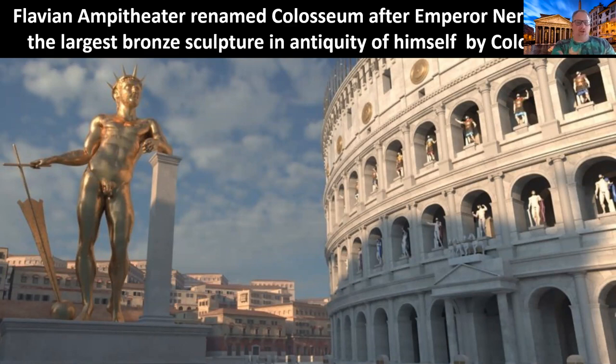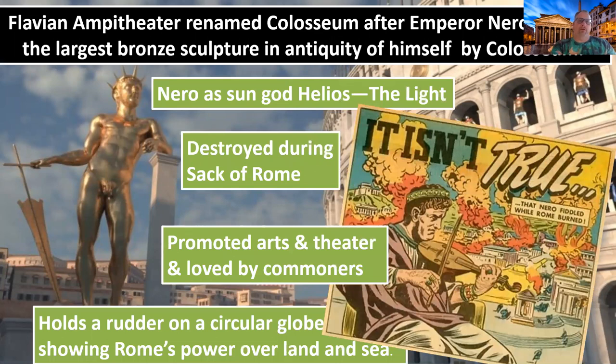And it doesn't last very long under Emperor Nero. Now, Nero is seen as the sun god Helios, the light. It was destroyed during the sack of Rome. Nero was actually a fairly beloved god, or a fairly loved king god, as the emperors all were, by the lower class. And that's because he promoted arts and theaters that were loved by the commoners.